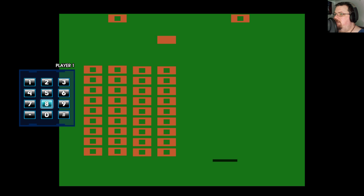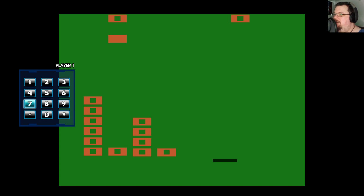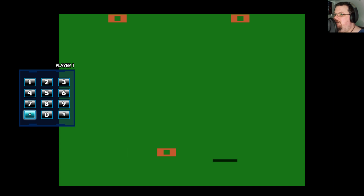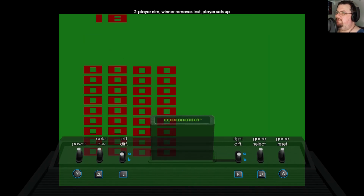I'll then take 8 off there. Computer will then take 3 off there. I'll then take another 8 off here. Okay. I then take 3 off there. He's going to take that whole stack. Then I'll take this one. He'll take that one. And I will win. Not a lot to that, is there? But, you know, it could be quite fun in 2 players, especially if you do some sort of custom setups.